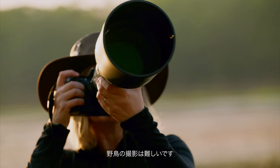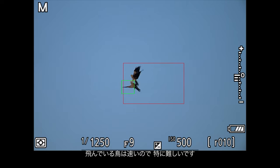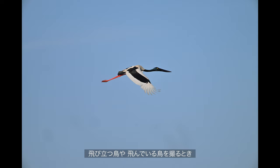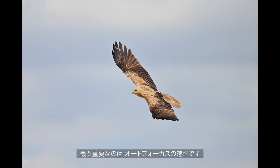Bird photography is challenging, especially birds in flight, because they do fly fast. When you're shooting birds taking off or in flight, probably the most important thing is having a fast autofocus.